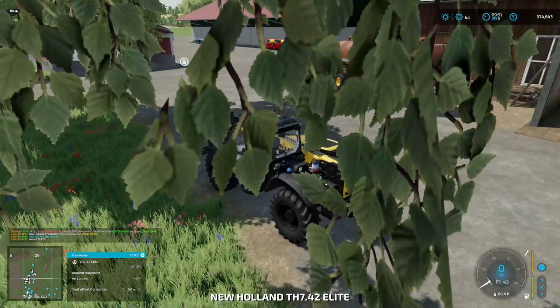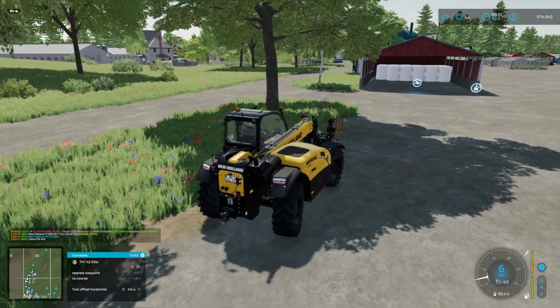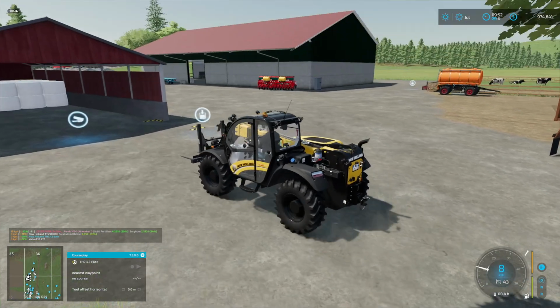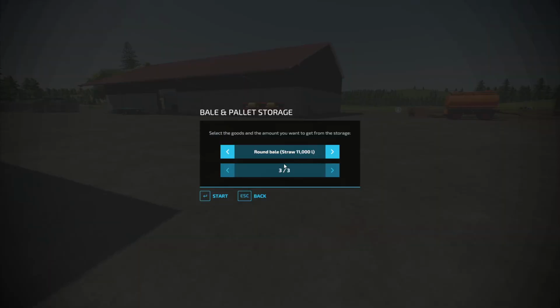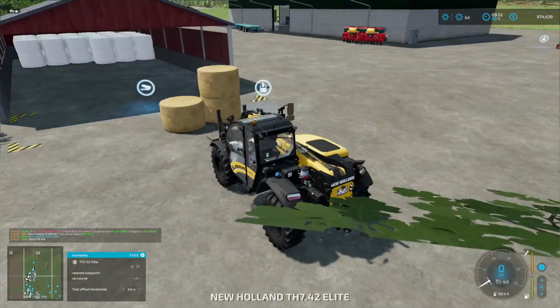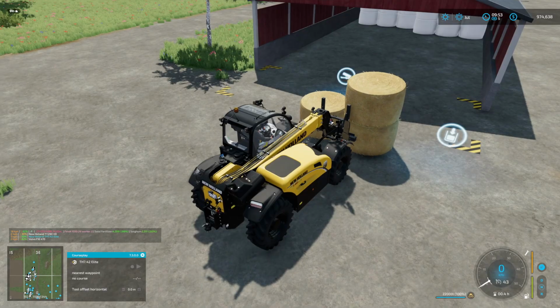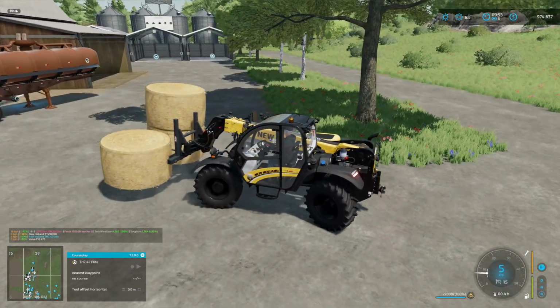Okay, straw. And I don't have a lot in here, although I'm about to take a bunch off the fields. But let's get some out of here. Straw, there's three bales, so I'll take all three. Let's see if I can carry all three at the same time. For some reason I think this didn't work. Oh yes, it did. We can do four.